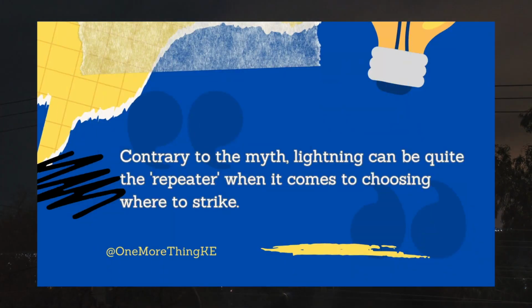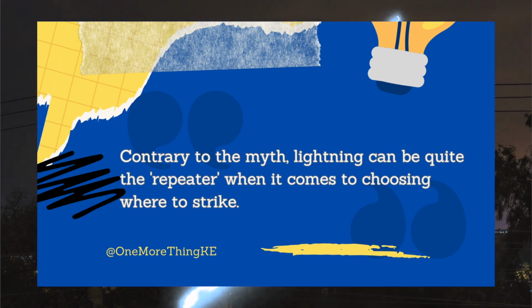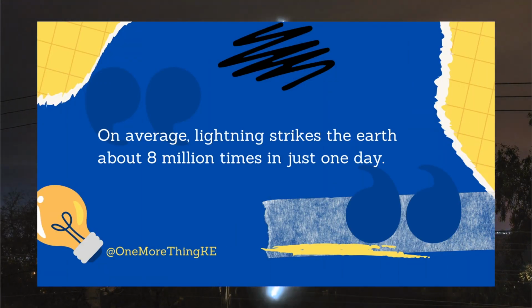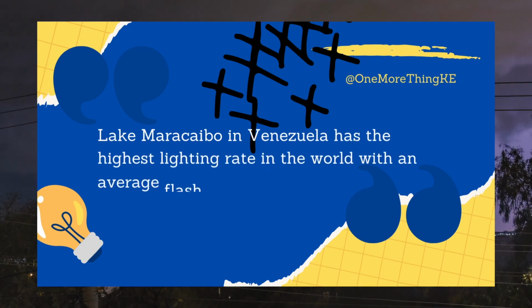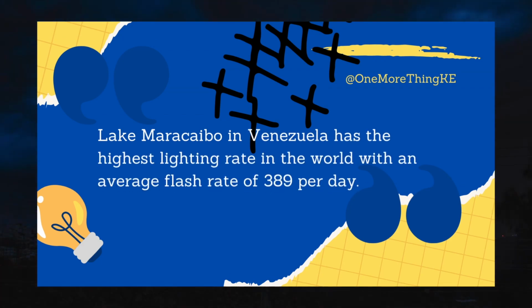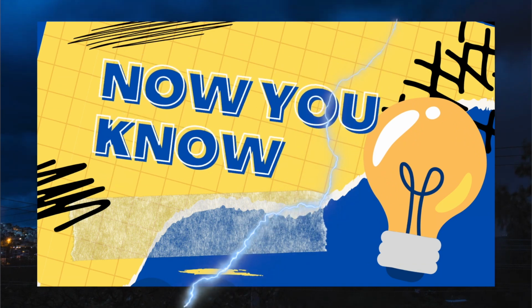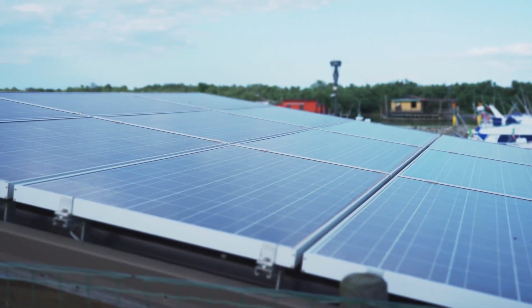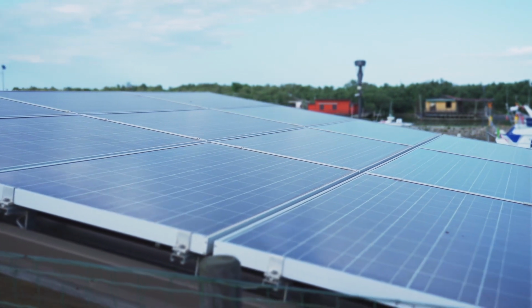Did you know that the myth about lightning never striking the same place twice is just an electrifying tale? Lightning can be quite the repeater when it comes to choosing where to strike. On average, lightning strikes the earth about 8 million times in just one day. Lake Maracaibo in Venezuela has the highest lightning rate in the world, with an average flash rate of 389 per day.